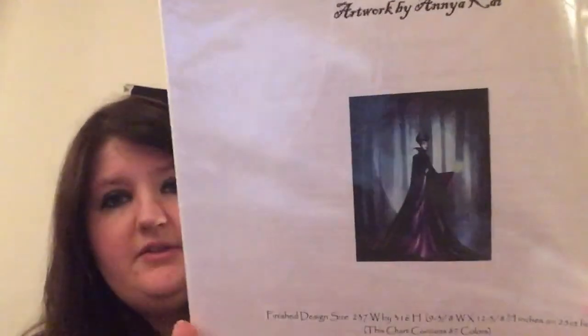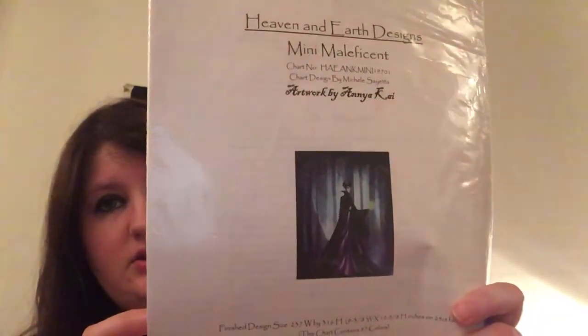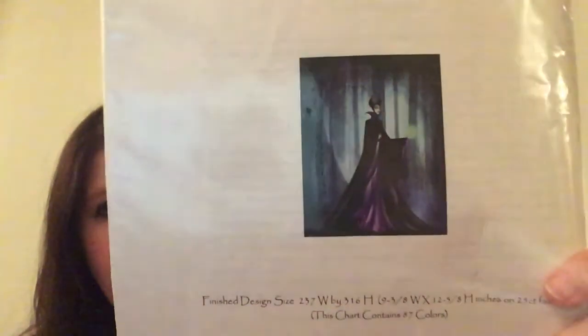So you stitch every day for 100 days, and there was 2 options with this. One, either do 5 stitches a day, at least every day for those 100 days, or the other one was to set yourself a target and you have to meet it in the 100 days. So I did the second one, which was I wanted a page finish. So I am working on Mini Maleficent by Anya Kai. That's what it will be. It's only a mini.